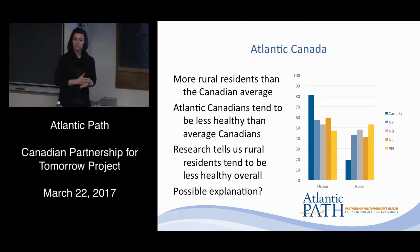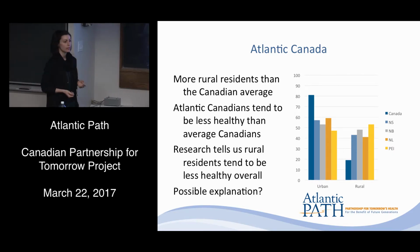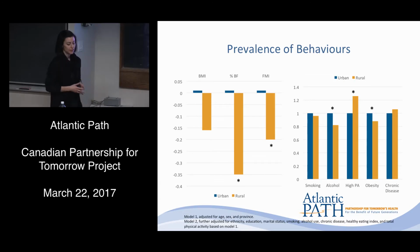Because we know that Atlantic Canadians are also less healthy than the rest of Canada, and we have a higher rural percentage, I thought perhaps there's something there. So we looked at this relationship to see if it held up with what we would expect. What we found was actually the opposite.